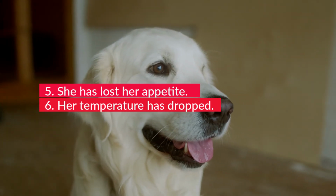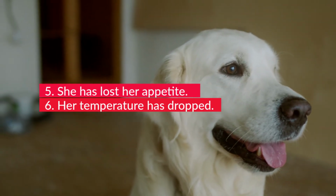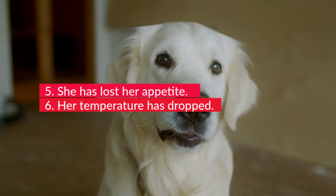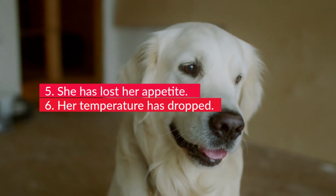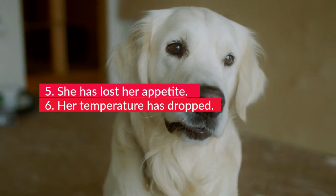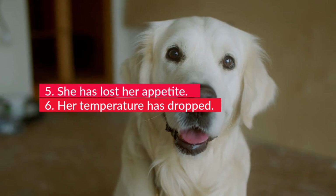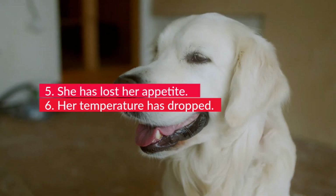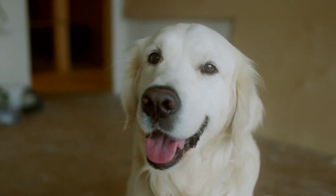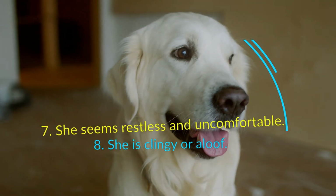6. Her temperature has dropped. One of the biggest signs that a dog is about to give birth is when her rectal temperature drops below 100 degrees. When this happens, labor is more likely to start within 24 hours. A typical adult dog's temperature ranges from 100 to 102.5 degrees, but her body heat will change as she prepares for delivery.